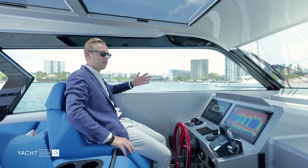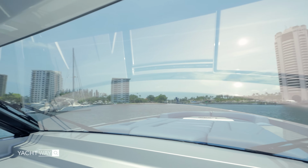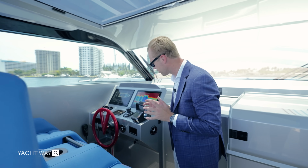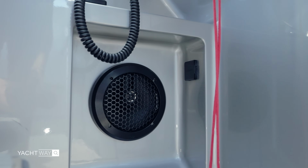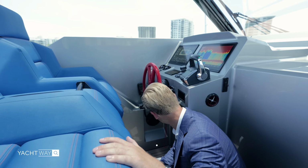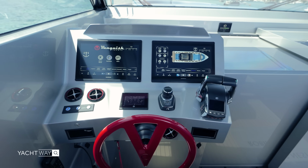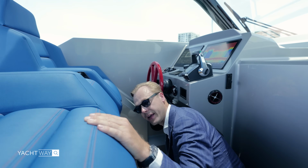And of course, great visibility out. You have a large window panel right in front of you and a large panel of glass on both sides. Now, to make sure that the captain is as entertained as the passengers on board, they also have a speaker integrated right underneath their feet here, so they can listen to their favorite tunes. And if they need to swap out their Garmin maps, the SD card access is right in front of that.